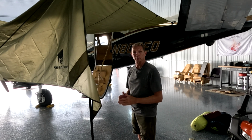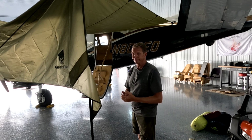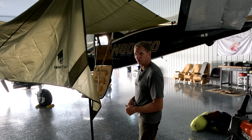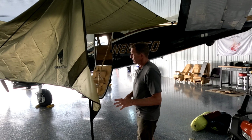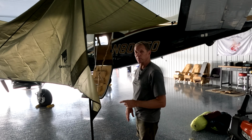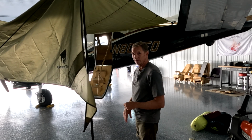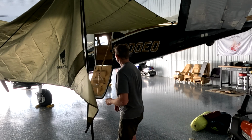Step 2 now, I got to put the screen on the door because it doesn't do me any good to have the door open if the plane is filled with mosquitoes at night. If you've ever slept in a tent with that one mosquito that's bugging you all night, you know what I mean? And I don't want to have 100, so let's see if we can get the screen on.